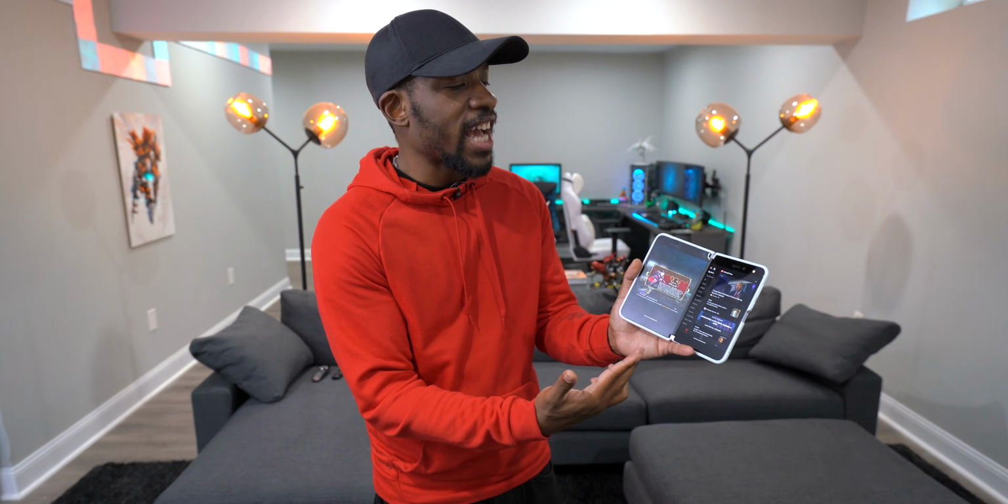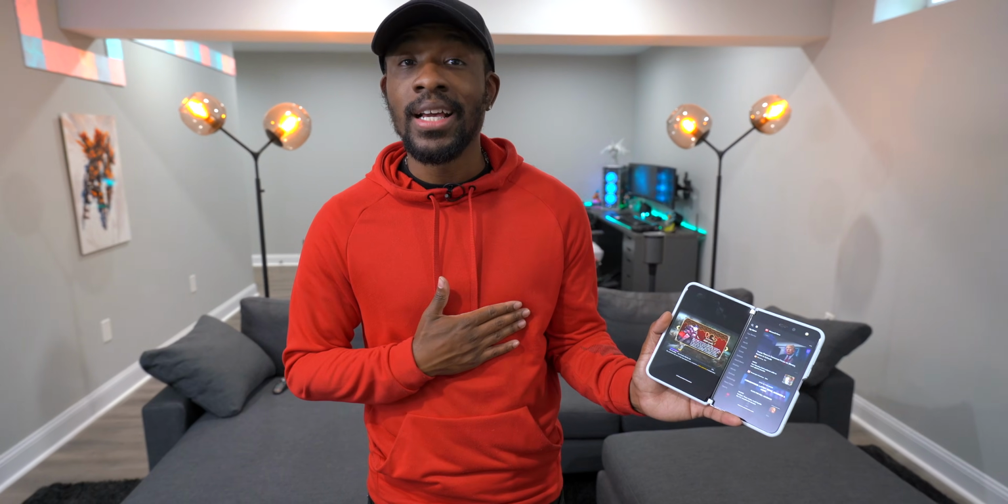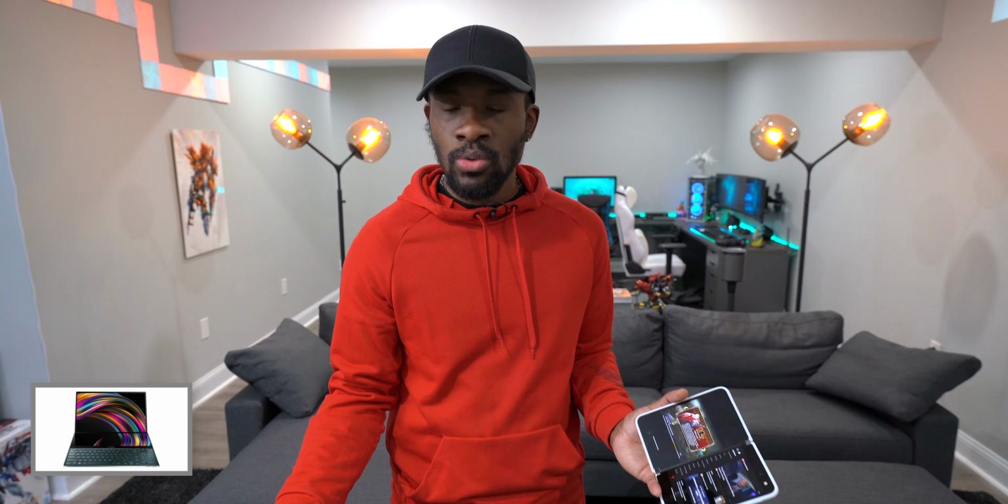The way you interact with it here is just so different, and I love that. It kind of reminds me of the Asus ZenBook Pro Duo. That laptop I actually really like because it changed the way I interacted with my laptop, because it had two screens. Pretty much the same experience here. You just can do more at once.